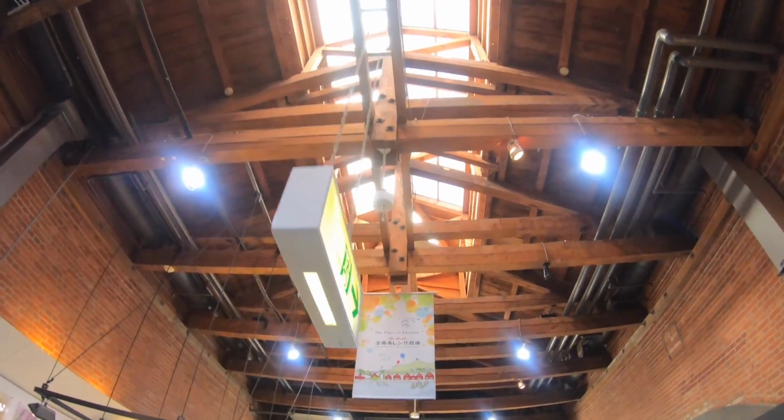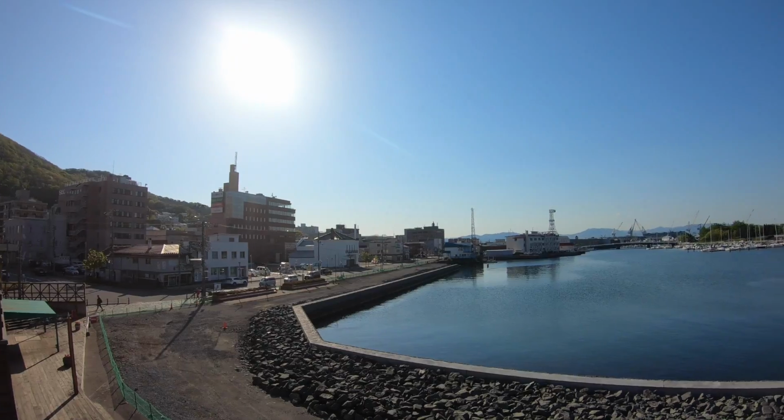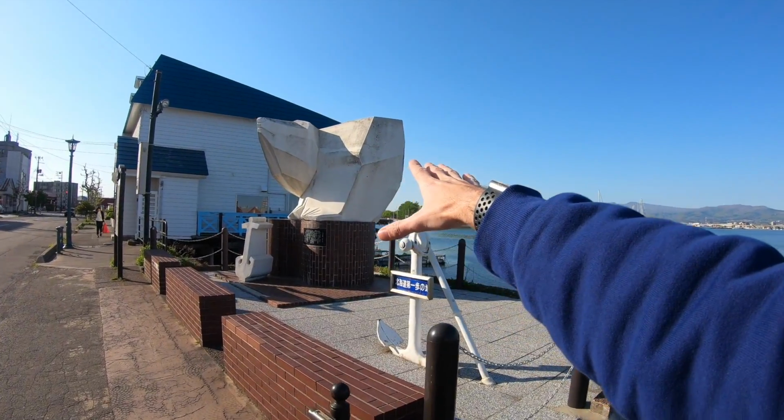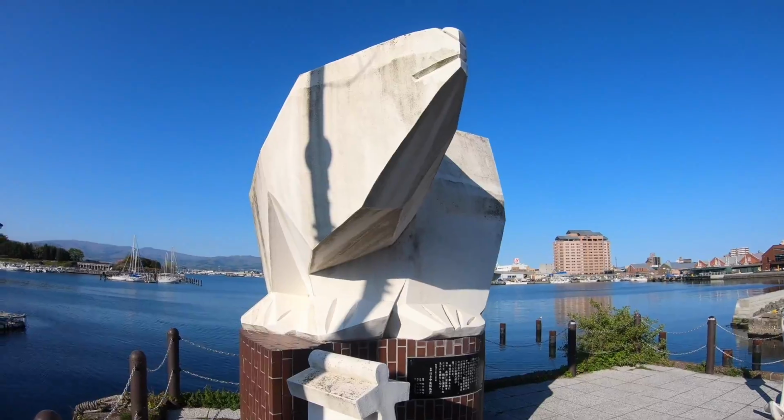So we're inside one of the red brick warehouses. Look at the beams up ahead. Super old. Reminds me a little bit of Hobart down at the docks. Is it just me, or does this look like a polar bear? Yeah, that's definitely a polar bear.